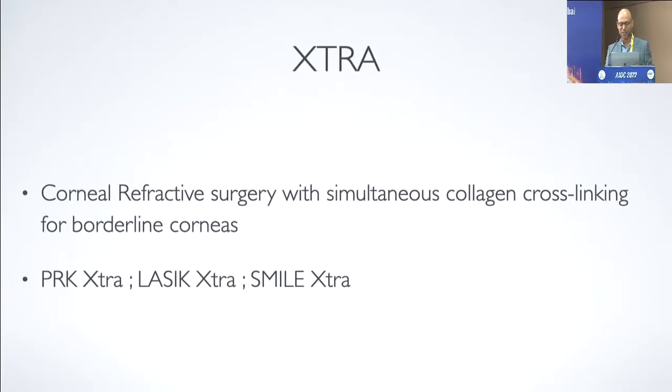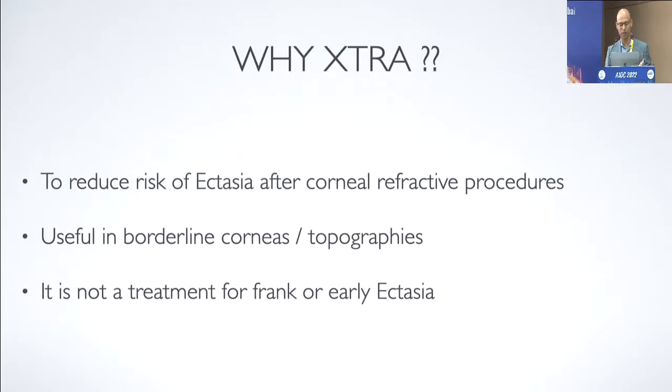So why is it extra? Because you're doing something more than your regular corneal refractive surgery. So essentially, when you're saying extra, it means that you're doing a corneal refractive surgery, which may be either a surface ablation or a LASIK or a SMILE, along with a simultaneous collagen cross-linking. And essentially, you're doing this because you have some sort of a borderline cornea.